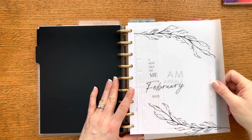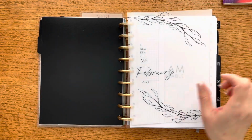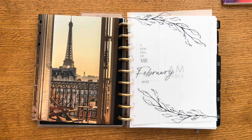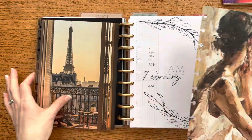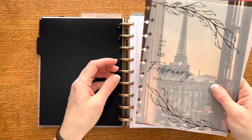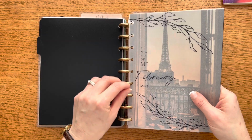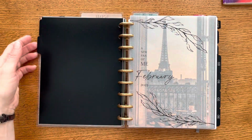All right, I was cleaning some things up and realized I had grabbed this accidentally, and I wanted to keep this in my planner, so that's good. That means I can choose one of these cardstock inserts. I kind of want to stick with the architecture, I think, and that will go right at the front.